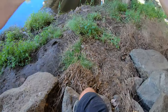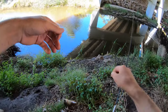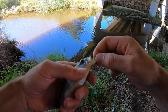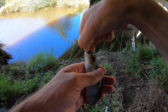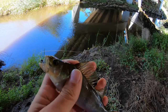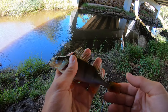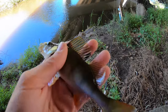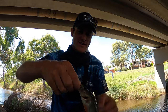Oh, got a fish. Oh my God, I got a reddie. I got a redfin. Oh my God, guys. That's like my first ever reddie. When I was little, I used to get redfin. But have a go at that. I actually caught a redfin. I'm so stoked. Even though he's so small, I'm so happy for that fish. And he just choked that soft plastic. So good.